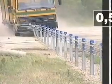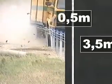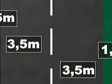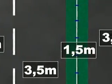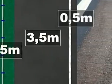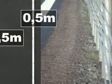The cross-sectional structure of the Gävle-Axmartavlan road is a 0.5 meter wide hard shoulder, 2 3.5 meter lanes, a 1.5 meter central reserve with a wire rope barrier, 1 3.5 meter lane and a 0.5 meter hard shoulder.